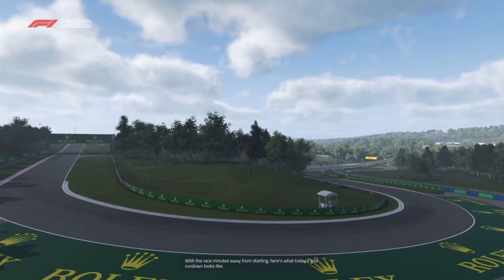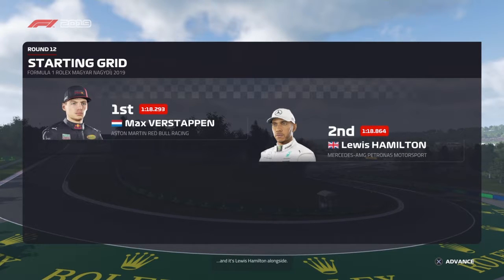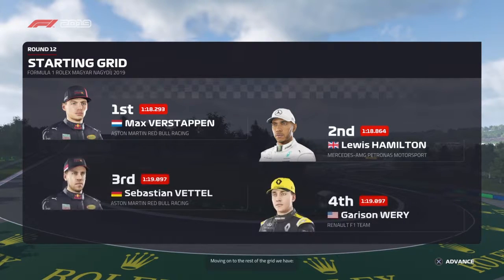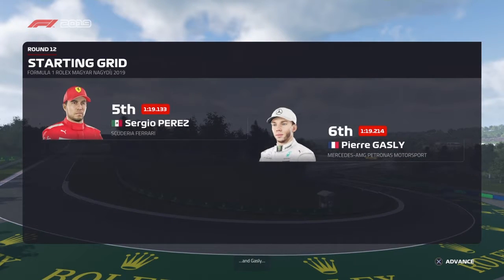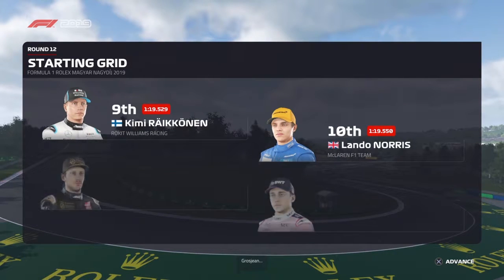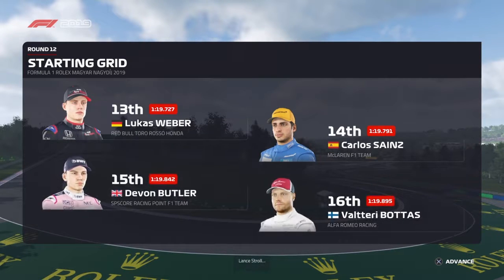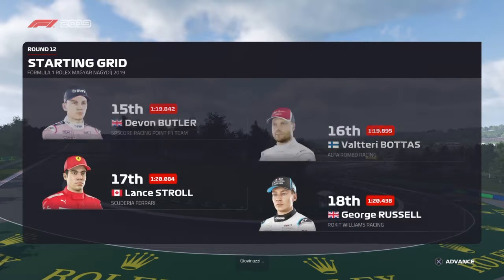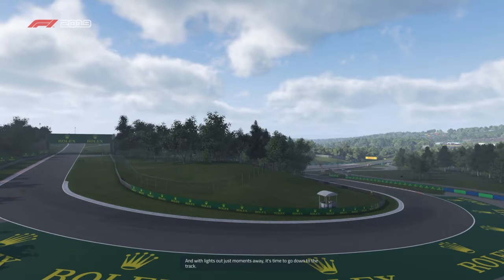With the race minutes away from starting, here's what today's grid rundown looks like. Young superstar Max Verstappen starts from pole position, and it's Lewis Hamilton alongside. Moving on to the rest of the grid, we have Vettel, Gardner, Sergio Perez, and Gasly, Albon, Magnussen, Raikkonen, and Lando Norris, Grosjean, Leclerc, Lucas Faber, and Sainz. Butler, Bottas, Lance Stroll, and George Russell. Giovinazzi and Daniel Ricciardo fills the last spot on the grid. And with lights out just moments away, it's time to go down to the track.